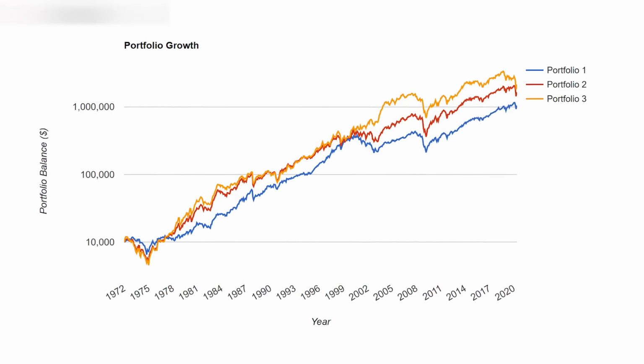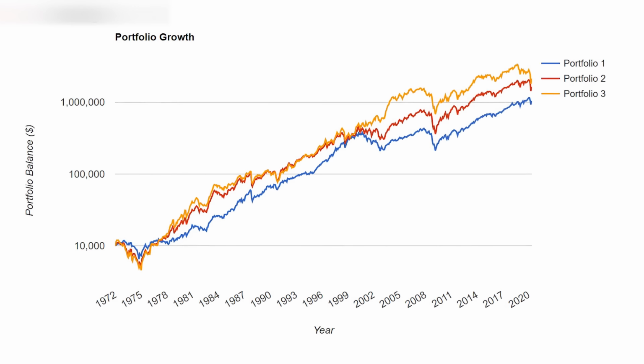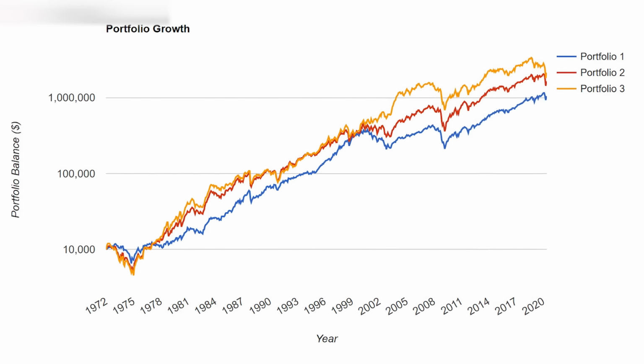However, they are also much more volatile. Here's a chart showing the performance of large cap versus small cap versus micro cap stocks over a 50-year period. So the yellow line here is the micro cap stocks, and the blue line is the large cap stocks. So as you can see, there's more money to be made investing in micro cap stocks. However, the caveat is that micro cap stocks are much more volatile.